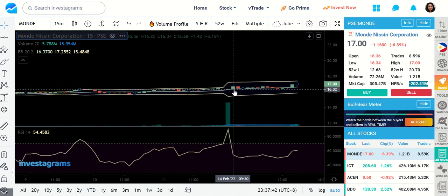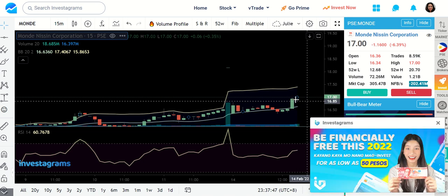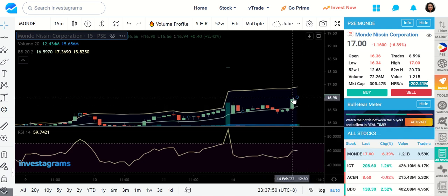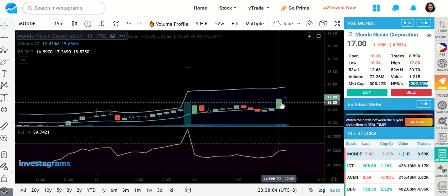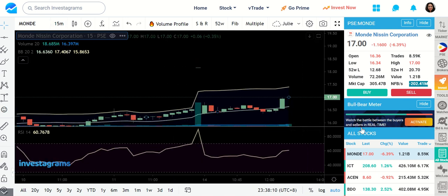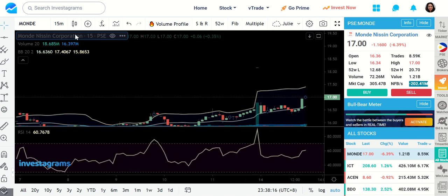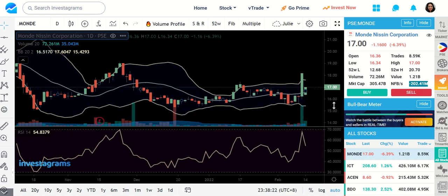it went down. It went back to the MA20 line. See that? And then just moved within the range. And then right at the very last leg, there was a bullish candlestick here, 12:30. So probably those who did end of day trading must have entered right here. So that's a good sign. And the volume was also there. This is in a 15-minute chart, so there's a big possibility that there will be a continuation for this stock to give us another green by February 15th.